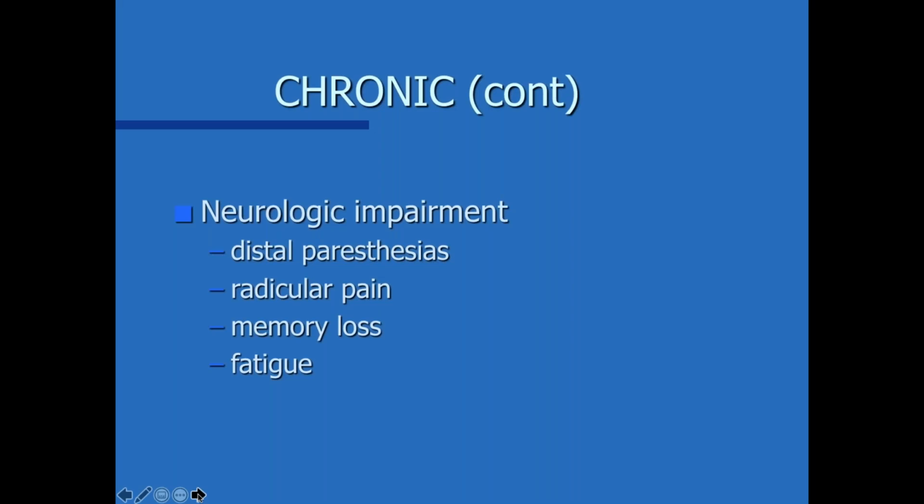And also, I'm very, very tired. Do I have thyroid problems? Do I have endocrine problems, or do I have Lyme disease?